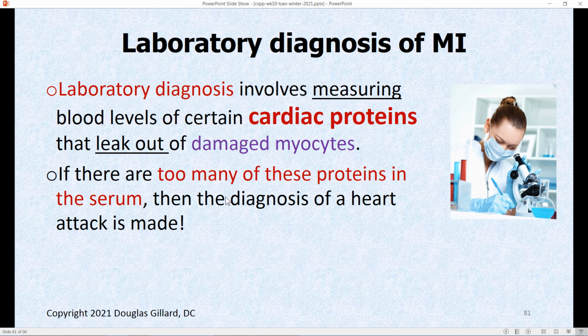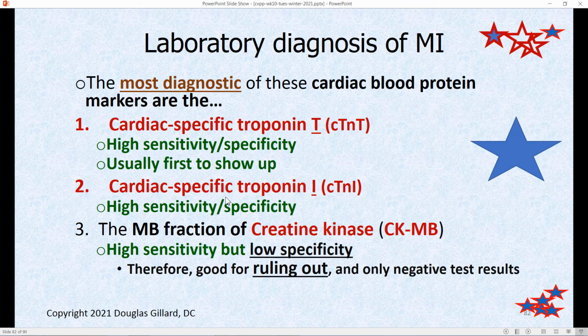So what are they going to do in the ER? They're going to take blood and they're going to look for certain cardiac proteins. When myocardium becomes ischemic and starts dying, they start leaking. And specifically, there's 3 of them you look for. Troponin, collectively. The question might just say troponin, but if it gets into the weeds, there's cardiac-specific troponin T, which is usually the first one to show up as high, and cardiac-specific troponin I. And then there's the MB fraction of creatine kinase.